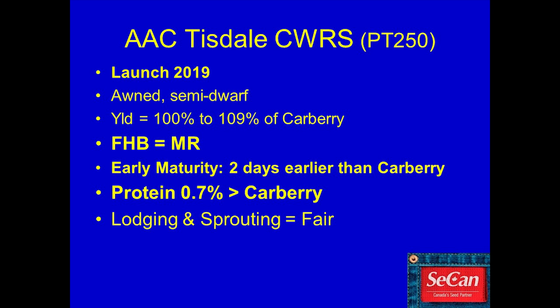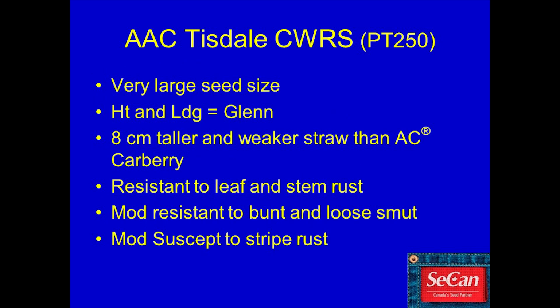Tisdale, this is launching this spring. This one is, what did I have there? Fusarium intermediate. This one's Fusarium is moderately resistant. So this is getting up into the Brandon Carberry level of Fusarium resistance, but earlier maturity. So we've got lodging and sprouting are fair, but this is the highest protein in the seed guide, and 2 days earlier than Carberry. So this is edging toward a replacement for Redwater, but not quite as early as Redwater, with a little bit better Fusarium resistance. So some of this was named for Tisdale partly because it fits up in that part of the world with the better protein and better Fusarium resistance. And earlier maturity, large seed, and a little bit, about 8 centimeters taller and weaker than Carberry.